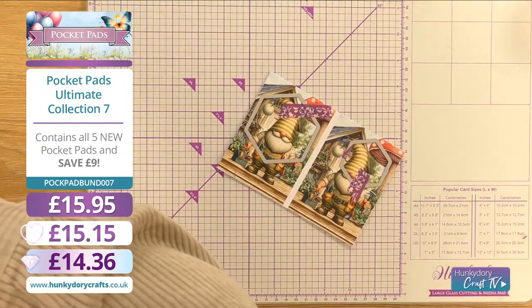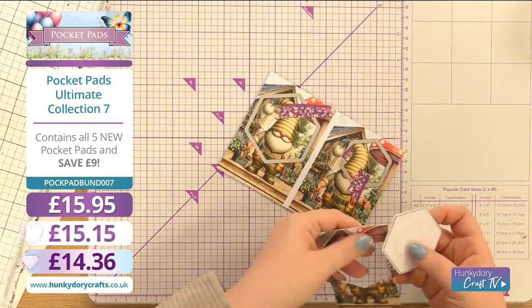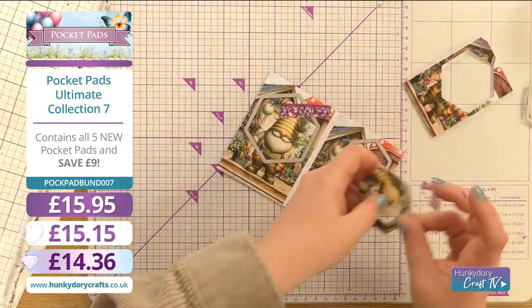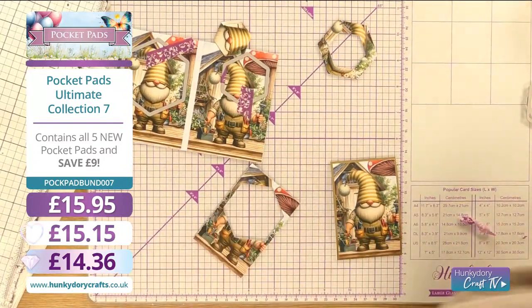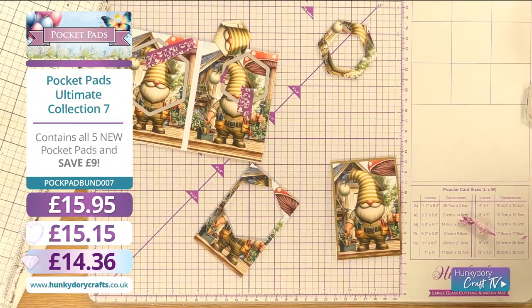We've got that one hiding up there. Fabulous. So we'll take this out, and you can feel just how much easier that's going to be to work with now. I'm going to use this as a little frame, and go in with my foam pads.